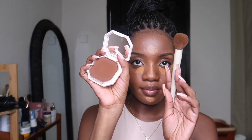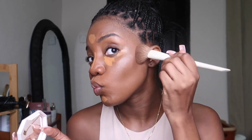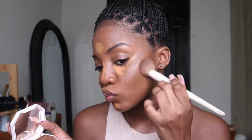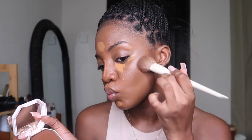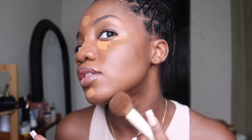So I take my contour brush. This is the Morphe x Ariel brush, A58. I just take this and basically bring some warmth. There's a little, just so you can see the difference between here and here. Just a slight difference. On a normal day you're not walking around looking like that, so this is fine.